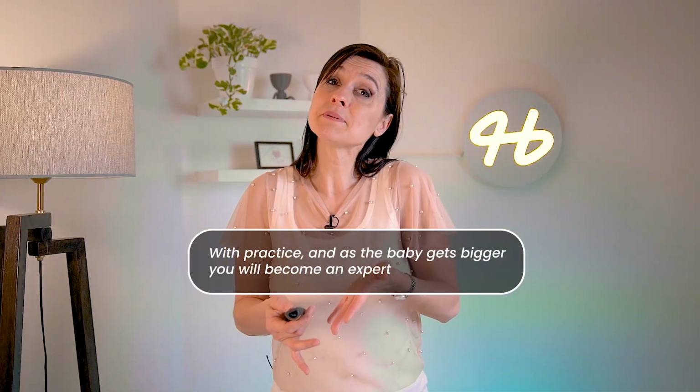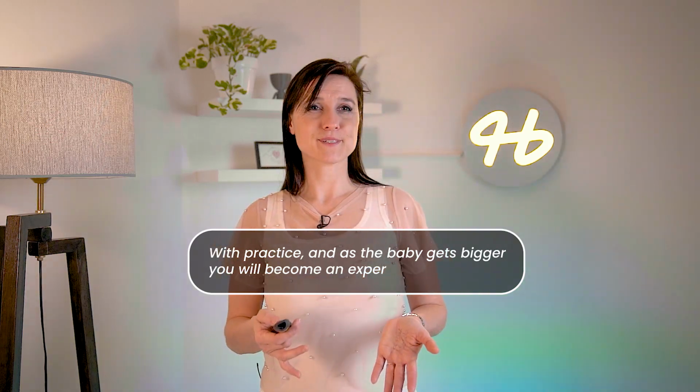It's very easy to use. Just place some gel on your belly and use the probe to glide over the area. In a matter of minutes, you'll be able to hear the heartbeat, and the device will show a heart rate. At first, it might take a little more than a few minutes, but with practice and as the baby gets bigger, you'll become an expert. Although it doesn't replace your medical care, you can ease your anxiety just by listening to the heartbeat.